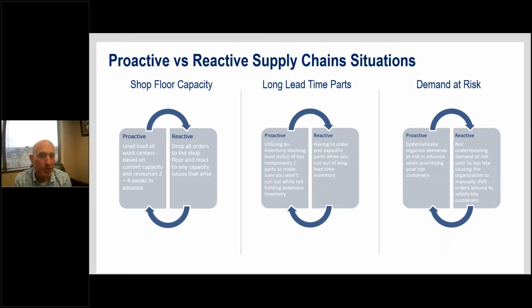In any manufacturing facility, shop floor capacity is obviously key. If you overload your work centers, your machines, you're going to have throughput issues, and ultimately that'll lead to on-time delivery issues. In a reactive supply chain, organizations a lot of the time will just send their orders to the floor and react once overloads occur. So when their bottleneck work centers have issues, a machine maybe goes down, you're in reaction mode. In a more proactive environment, the planner is leveraging capacity planning tools that can level load and constrain their plans, looking out 2 to 4 weeks to make sure that if there are any issues, they're aware of them and able to shift a work order from one specific line to another, or possibly even outsource it to a vendor.